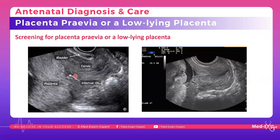That's an ultrasound picture of placenta previa and low-lying placenta. Here it's complete placenta previa, that's the placental tissue, the hyperechoic or slightly white color here, and that's the cervix. That's the cervical tissue, and that's the internal os. Here we can see that the placenta is completely covering the internal os. Here it's considered a low-lying placenta, that's the placental edge, and that's the internal os, and there is a distance of about 16 millimeters, so that's a low-lying placenta.